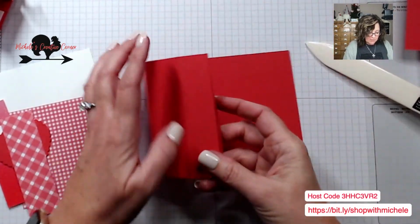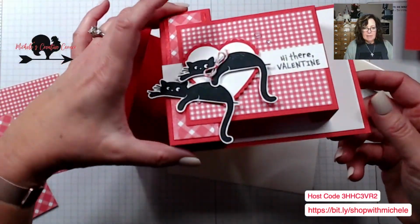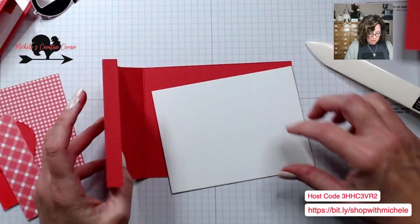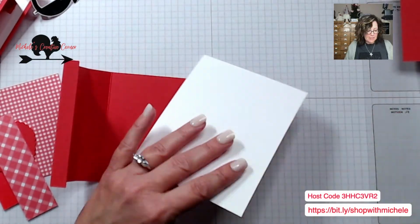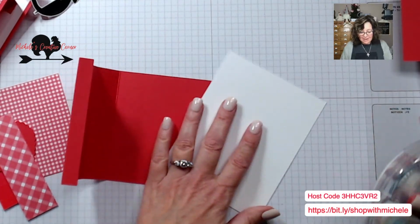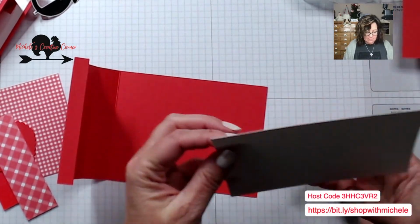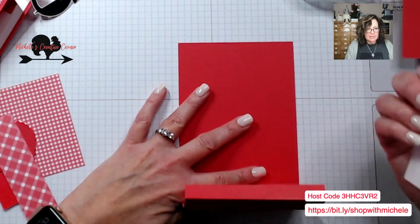All right, so now I've got all of my edges done. I'm not going to stamp. This is just going back here, and there's really nowhere to stamp anything. I guess you could put little hearts down here in the corner, but I think that would be complicated. And we're not doing complicated. Complicated is not my thing.